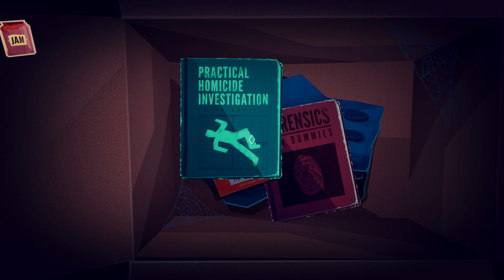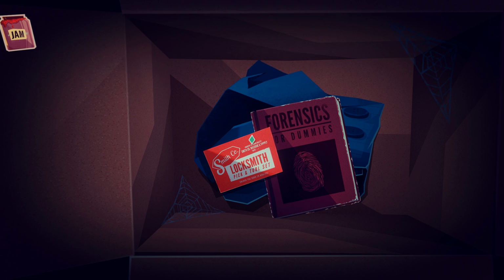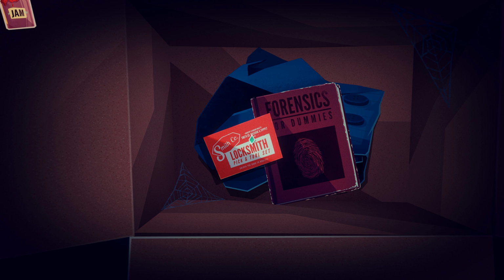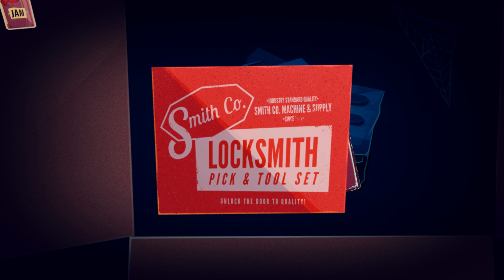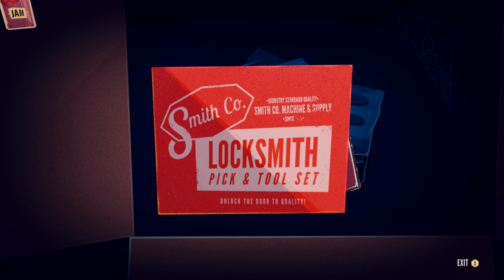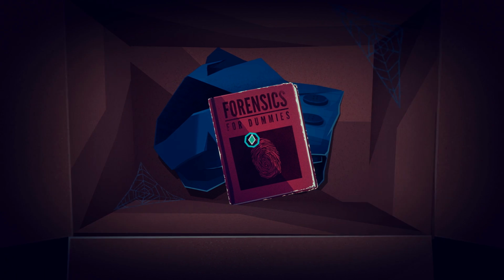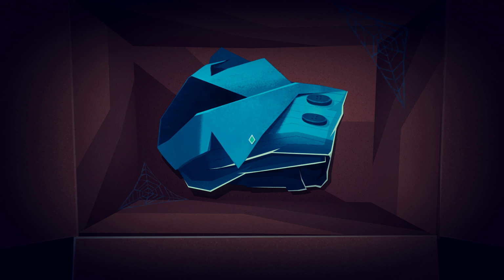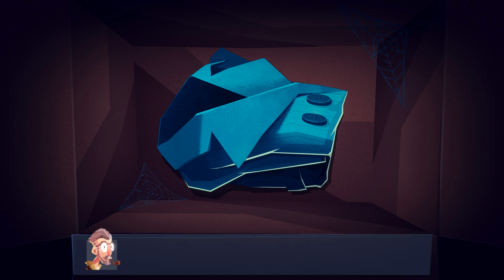Then we have practical homicide investigation. We have Misco locksmith pick and tool set. Machine and supply, since unlock the door to quality. My key to the city. And all set of lockpicks. Interesting. Forensics for dummies. And the code. The code that we've seen Jenny in before the game even started.